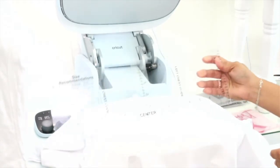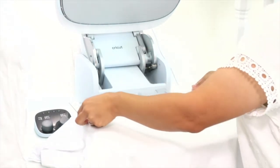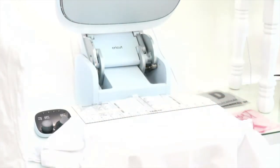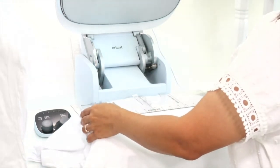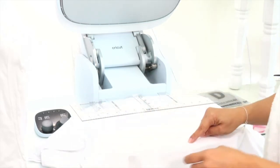So this is the guide I was telling you guys that I go by. So I'm only gonna do about 4 inches from the top, and I do have a little cheat sheet that I go by sometimes, not all the time. So it does say about 3.5 inches below the neckline. So I'm gonna do, let's do 3.5. So that'll be right here, and here's my center.